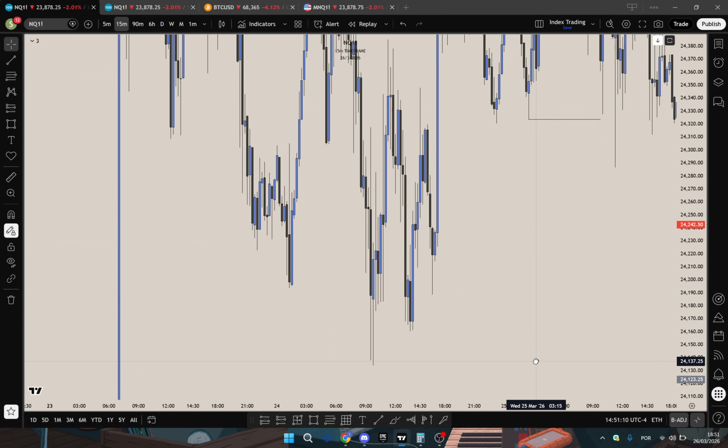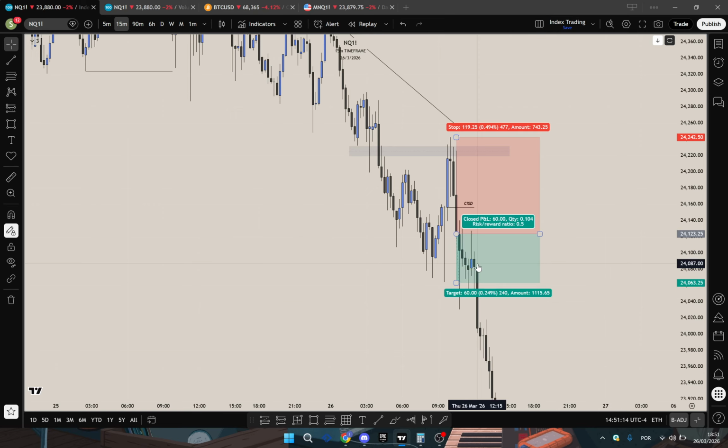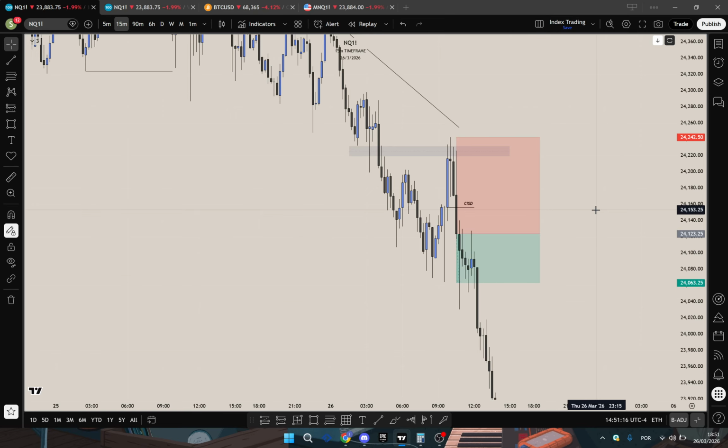So I actually got psyched out of my trade a little bit. I mean, I entered, but then I didn't like what I was seeing in price, and I just closed my position for break even. That wasn't a very good choice. I should have just let my position do its thing.